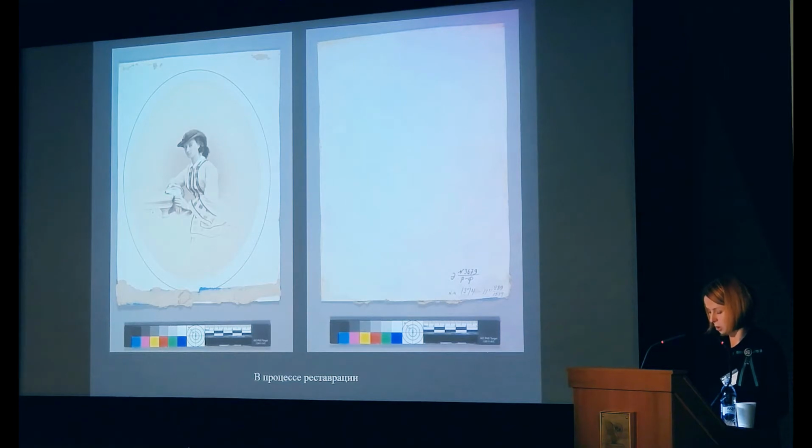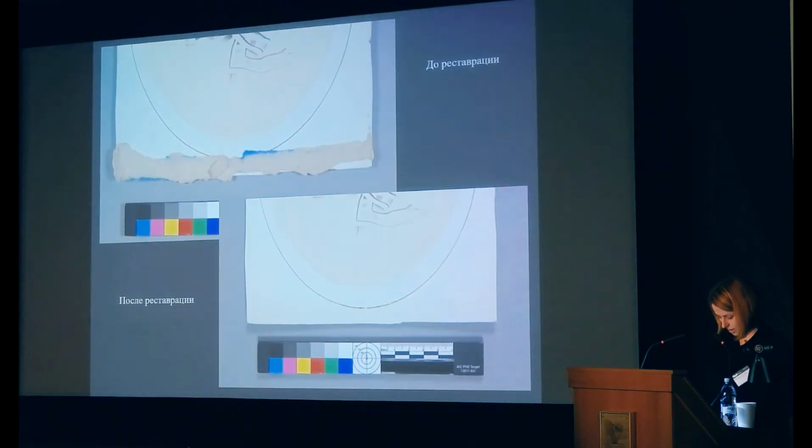So prints on salt paper take a special place in restoration because that type of image is very vulnerable to all mechanical impact. So from the surface we tried to remove all contaminations with a soft brush, and we used rubber chip to remove surface contaminations from the passport tool.